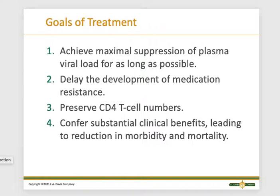We want to preserve CD4 T cell numbers. As your viral load increases, your CD4 count drops. You have a higher viral load, and then a low CD4 count means you're more susceptible to opportunistic infections. And then you want to confer substantial clinical benefits, leading to reduction in morbidity and mortality. With appropriate treatment with antiretroviral therapy, patients with HIV can have a long, healthy life. It's not the death sentence that it used to be, back in the 80s when we were figuring out what HIV was and where it came from.